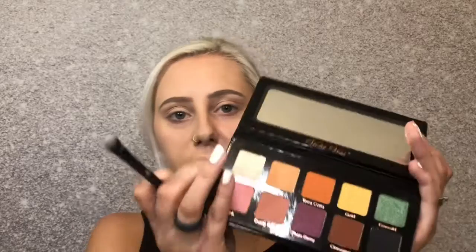I'm gonna start out with the Moda Pro shading brush. It's the 466. I think that's how you pronounce it. I'm just kind of guessing. But I am going to go in with the cream shade and I'm going to apply that all over my lid.